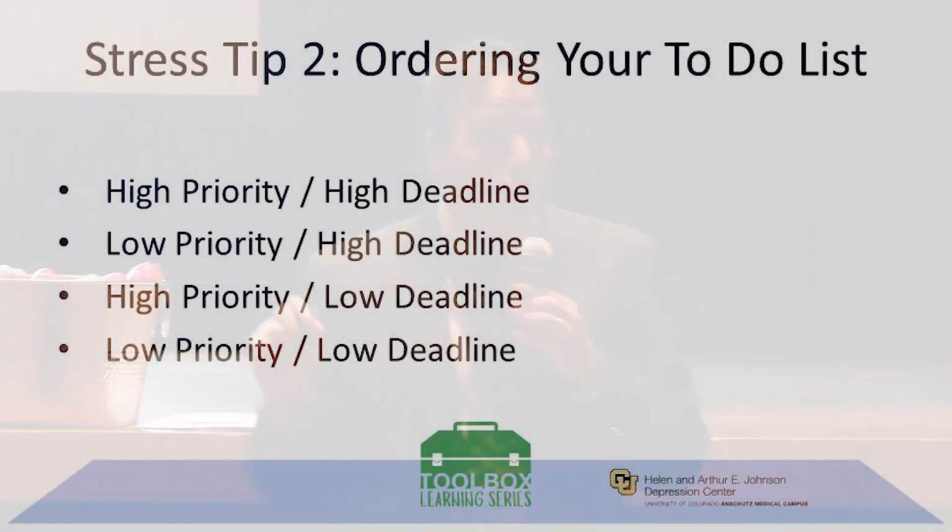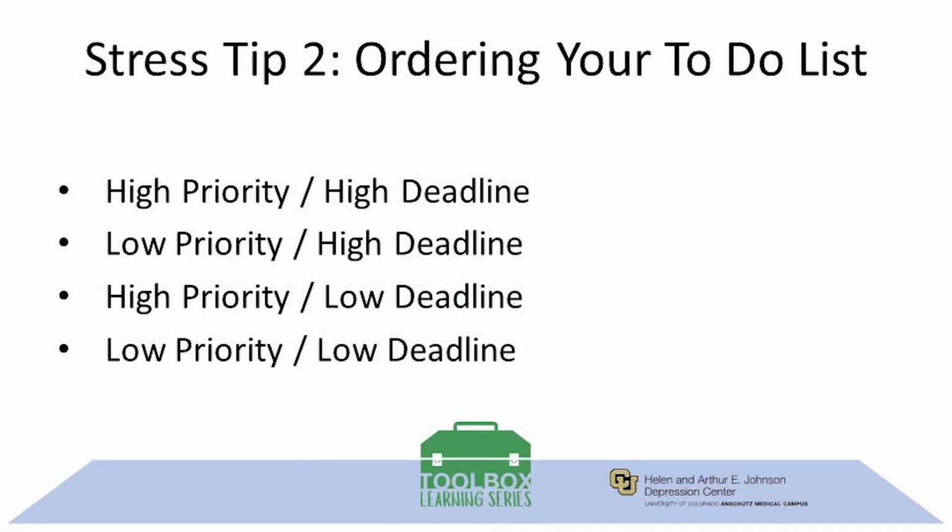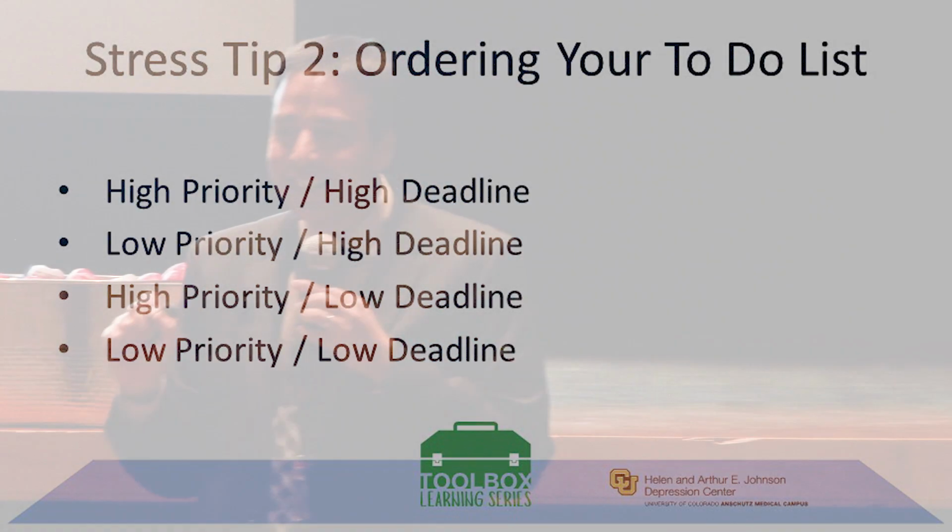With each stress you have, you're going to start assigning a number to it in terms of priority. The other category is deadline. How quick is something due? For example, paying the cable bill might not be a priority in my life, but if it's due tomorrow and they're going to turn it off and my kids are going to be upset with me, it's high deadline. Things that have quick deadlines, like turning in a college application that's due tomorrow, high deadline. Chemistry test tomorrow, high deadline. Something due in a month, lower deadline.